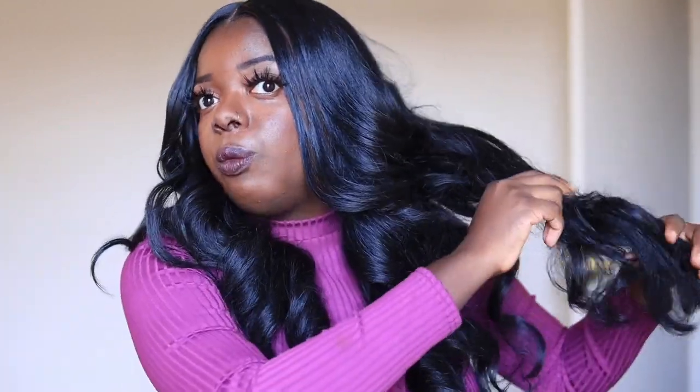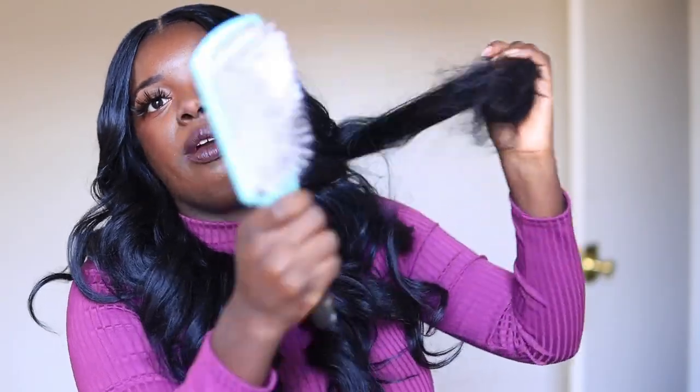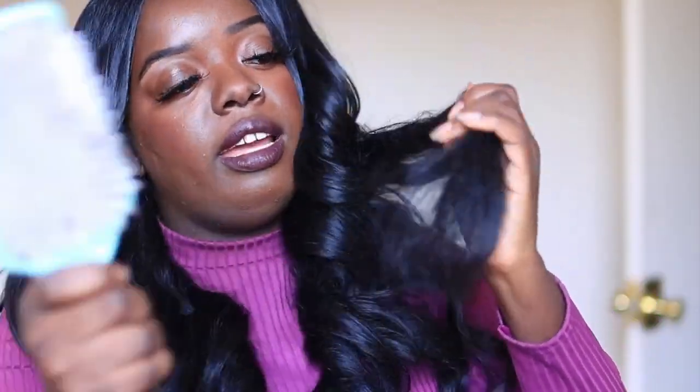And it was worse than this, but I actually tried to repair her a bit off camera. Pretty much what I did was I took this section here. I would start off by brushing it out with the paddle brush. Ooh, Lord, y'all hear that? And then I would use this product right here.